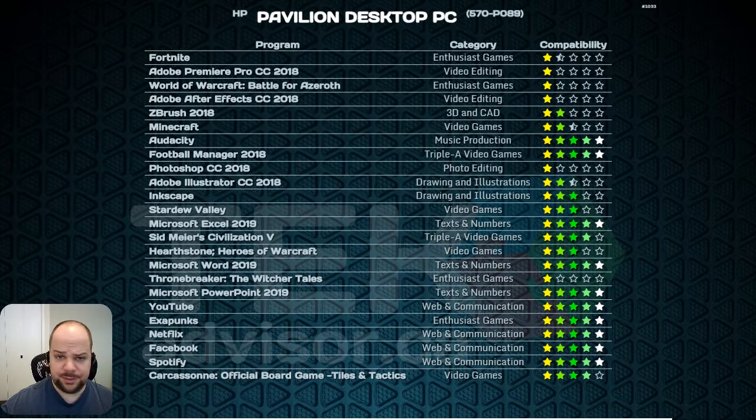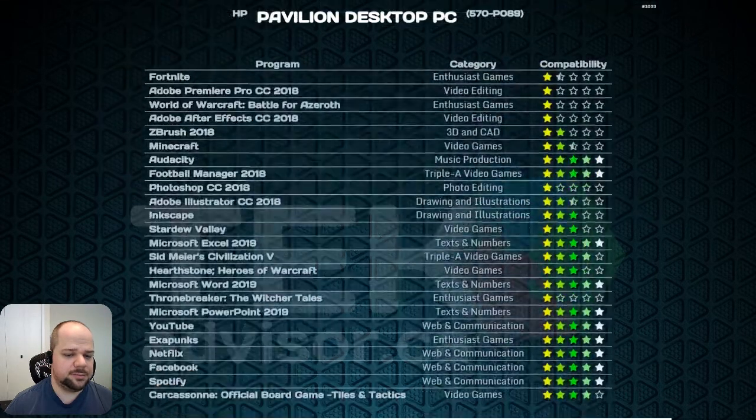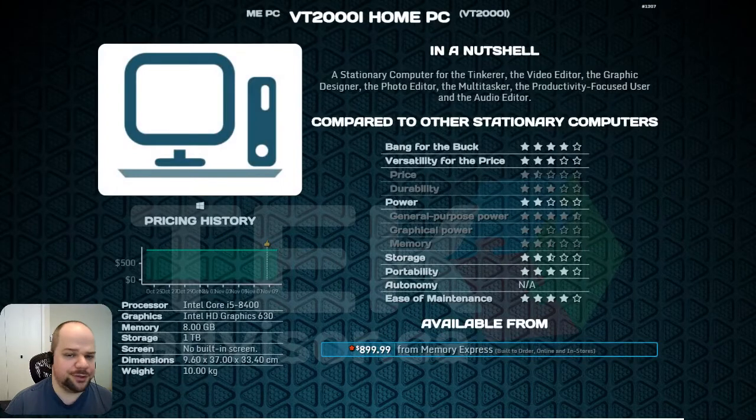So pretty good pick for that, and it's only $700 instead of its usual price of $770. So small drop in price, but if I'm willing to recommend it at regular price, I'm definitely willing to recommend it at a discount like this. Pretty good value for the price there.